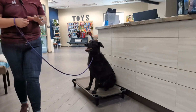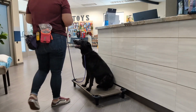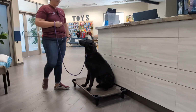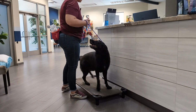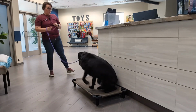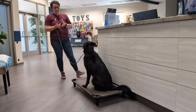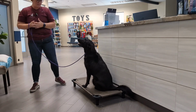Now I'm in the lobby where there's distractions, there's people, there's dogs. Good. So I'm going to reinforce. Tell him place. What I've noticed with Cooper is that it's almost like he times out, where he's processing and then he's like, ding, I'm done. Good boy. So getting him used to ambient noises.